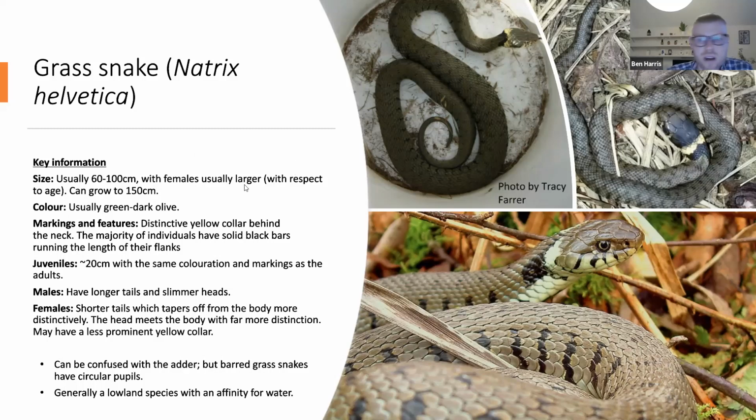But grass snakes do grow quite a bit larger than slow worms. They're usually between 60 centimeters to a meter long. Sometimes you do come across an absolute whopper of a female that might be 1.5 meters. And it's always something you'll remember the first time you find a snake of that size in this country. It's not something you normally expect to find.